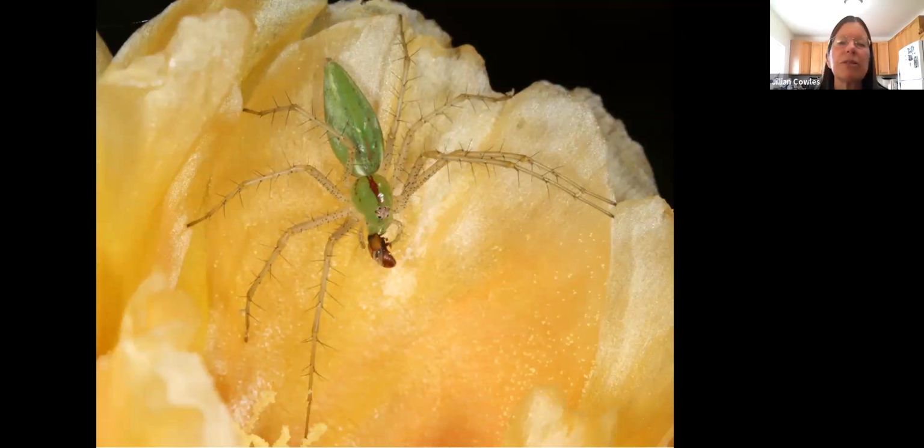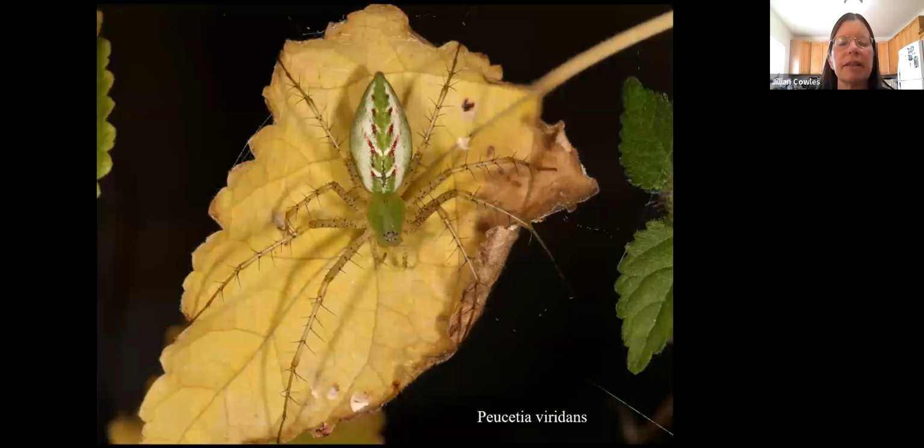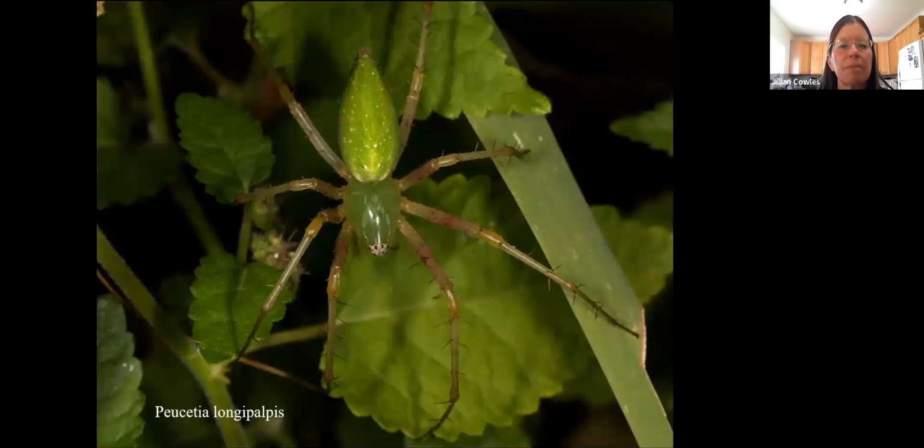We have two species of green lynx spiders in the southwestern United States. That's Peucetia viridans, which has a highly variable color abdomen, and Peucetia longipalpis, which is a generally green colored spider.